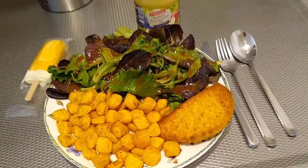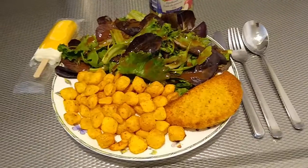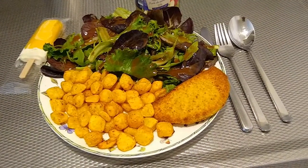But 744 for me is a pretty good dinner. I can make that work very easily with my calories for the day. Anyway, I'm going to enjoy it and I will see you tomorrow.